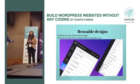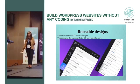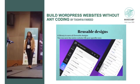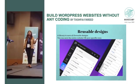Sometimes a lot of us start building our websites, but we stop halfway and we never go back to it for some reason. But you can always go back to your own designs. If you're building another website, you can also use those same designs, and you will not have to put that much effort in again from the start.